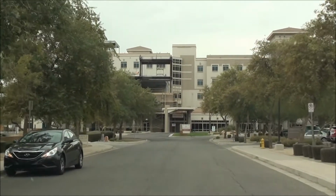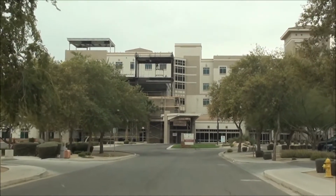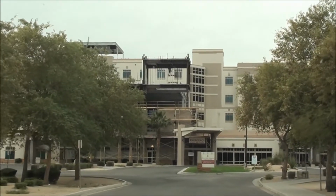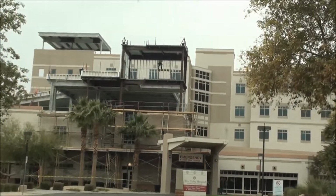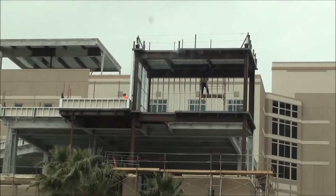Look at that. It's called West Valley Hospital. I think it's Avondale. It might be Goodyear here. But, yeah, it looks like they're adding a new wing on it. This is the emergency room entrance. Or, it used to be anyway. I see a guy up there working right now.